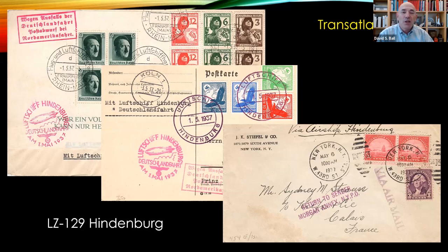And so I show these covers principally because last month when I was bidding on some crash mail in the Kelleher auction, I didn't have enough money. There were some very deep-pocketed people in Germany that decided that they wanted those crash covers. So this is kind of the closest thing that I have.